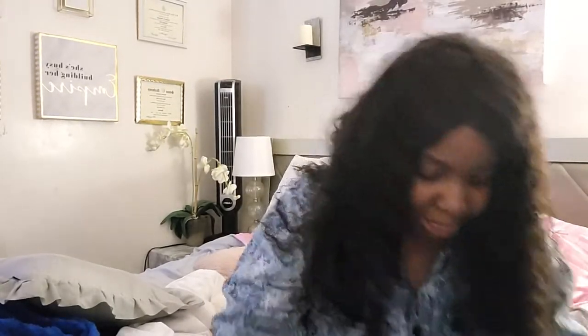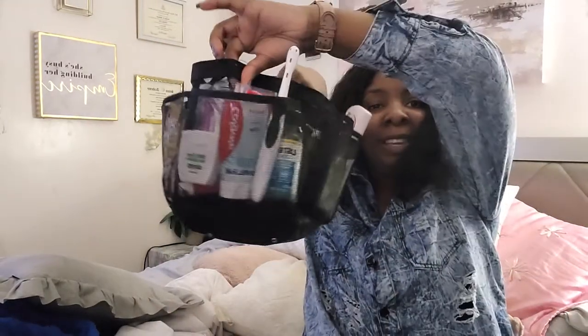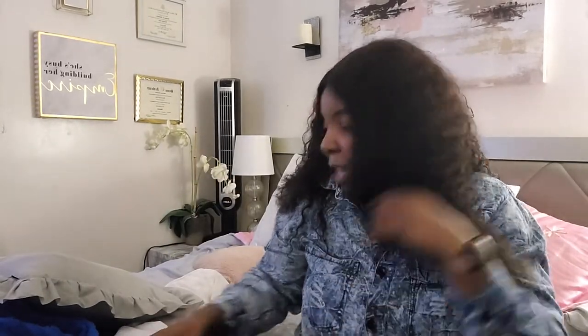So real quick, I'm gonna give you this video, show y'all what's in my shower caddy before I gotta go, before my phone starts acting up again. So anyway, real quick, my shower caddy, $10 from Wally World, and I'm gonna make this as quick as possible because I got to go.